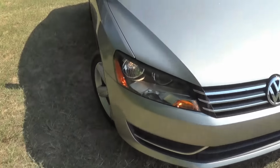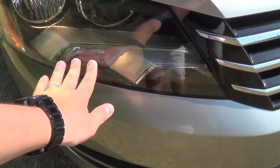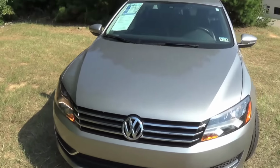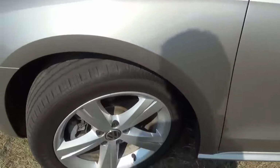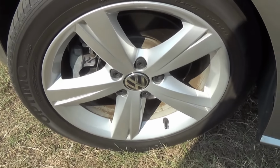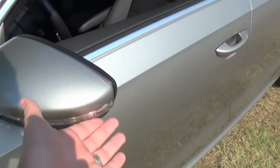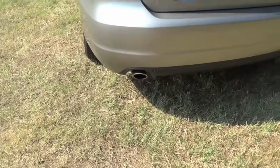Coming around to the front end, you can see you have your standard reflector beam headlights, daytime running lights down here, as well as turn signals right there. And then of course, your typical Volkswagen grille. Coming around to the rims on this one, these are 215/55 R17, so 17-inch aluminum alloy rims, 4-wheel disc brakes all the way around. You have LED turn signal indicators on the mirrors, as well as a single exhaust outlet on the back for the 2.5 liter 5-cylinder.